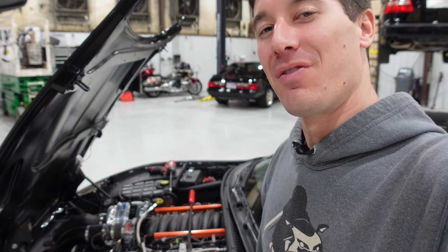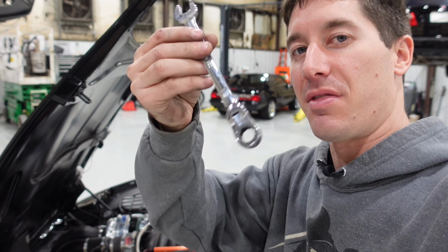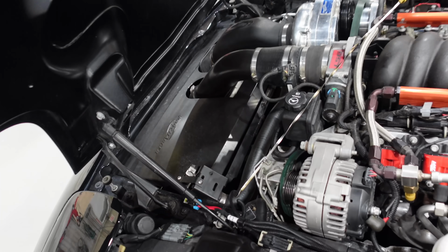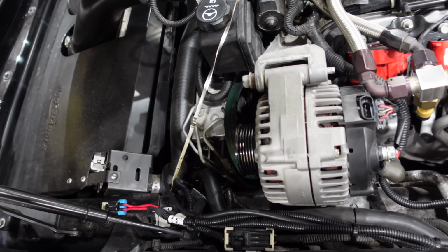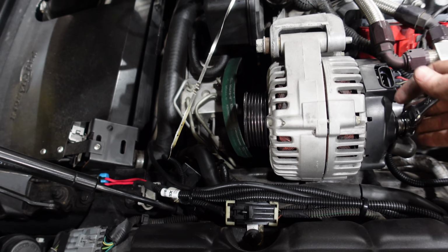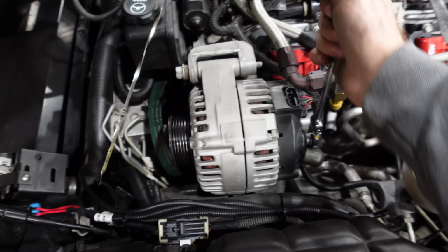So anyway, we're over here with our wrenches. We've got a 14, a 9/16, and an American 13 millimeter. So that should be all we need to get this off of here. Alternator on the Corvette is like the greatest job you'll ever do. Pull off all the alternator control there, field, all that good stuff. And this is typically a 13, and of course it is on this one as well. Give it a yank.